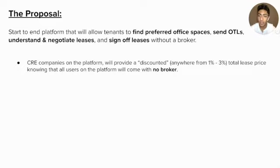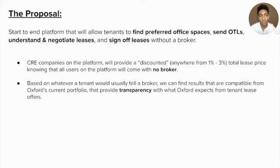The second reason why tenants are incentivized is because, based on whatever the tenant would usually tell a broker, we're now allowing for that entire transaction to be transparent. Whatever a tenant would have told a broker before, they're exactly just telling us, and we're conveying that information right to Oxford and creating a huge, nice list for both of the parties to negotiate by themselves. So it allows for that transparency.